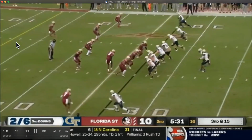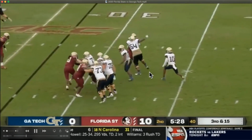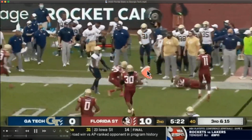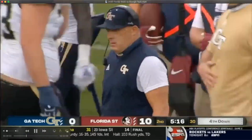And all of this stunting, sometimes it helps, but you're doing a lot of stunting here, and these guys are just kind of moving laterally. They're not actually getting pressure initially. Nice job by Dix. He runs better than I thought he would.